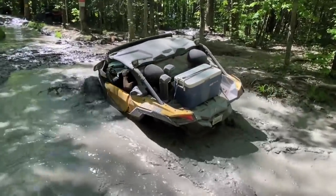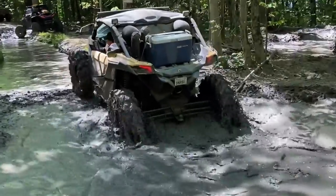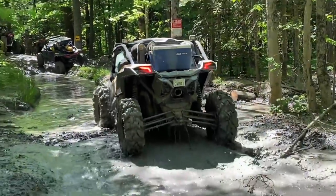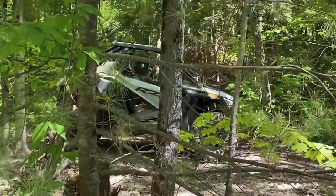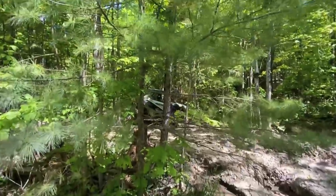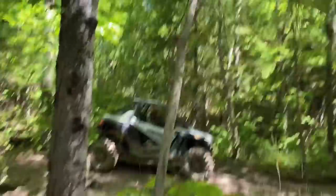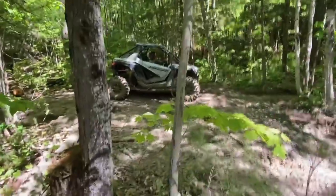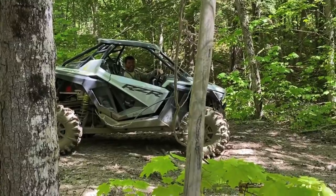Oh, yeah, no problem for the old Mav. Jeez, I had my doubts on that one. Good call on going around. You go through that one. This one's fine. Good call on going around this hole. She's deep. She is deep.